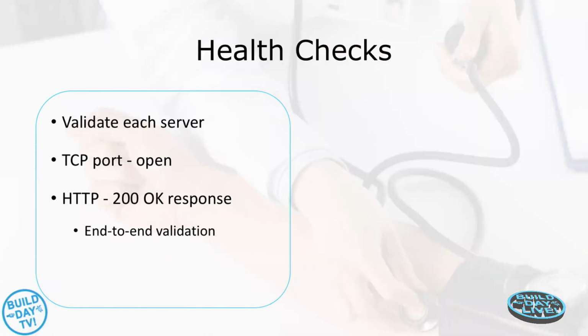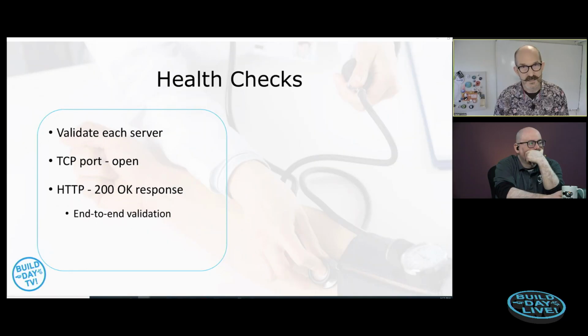A really important aspect of a load balancer is to make sure that the things behind the load balancer are working correctly. And so we have these things called health checks, where the load balancer goes out and checks the members of the target group and says, is it still working correctly? If it's a TCP port-based load balancer, then it's just checking to see that it can open the TCP port, that the TCP port is ready to accept connections. And with TCP-based load balancers, that's as deep as it goes. There's no way of validating the actual servers behind that TCP port is working.